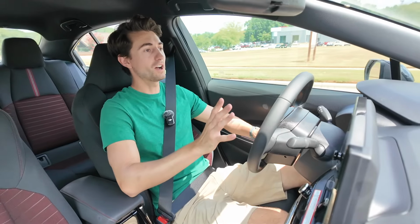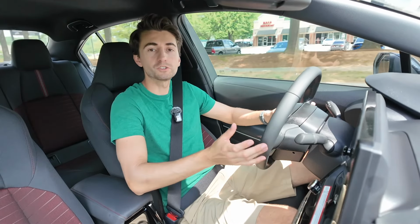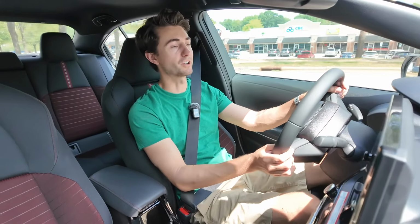All right, so my honest thoughts with the 2025 Toyota Corolla. Honestly, I think this car is in need of an update. I don't really think there's that much compelling about this car in today's market. You know, you're talking almost $30,000.